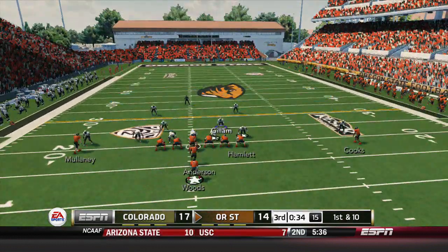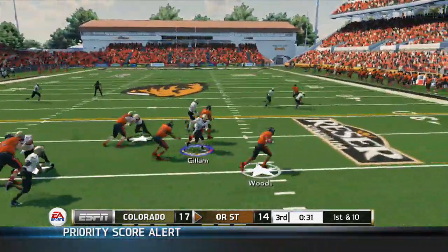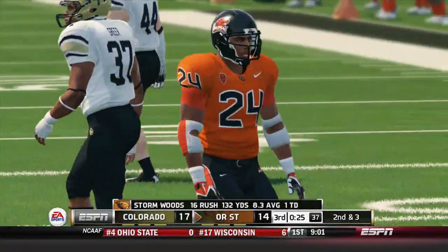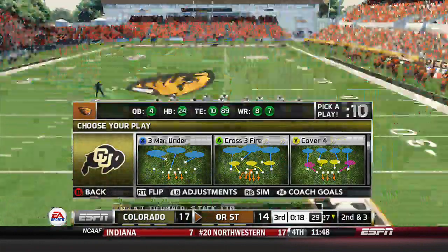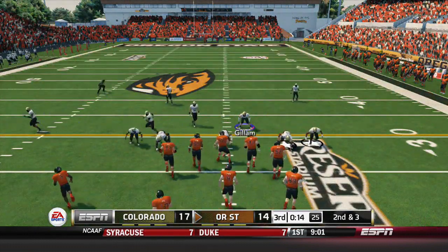Black 90! Black 90! Woods takes it up the middle. Runs outside for a nice gain. They need about 3 yards to get the first here on second down.